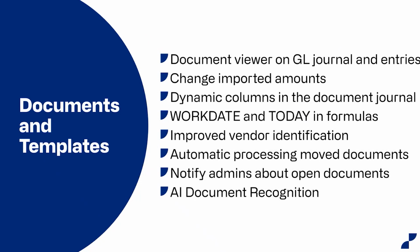Actually, this is the AI document recognition. This one at the bottom was not in the roadmap. It's not in the roadmap. It was added as a little secret, you could say. But now you get to see what this is all about. So let's move on with the show.